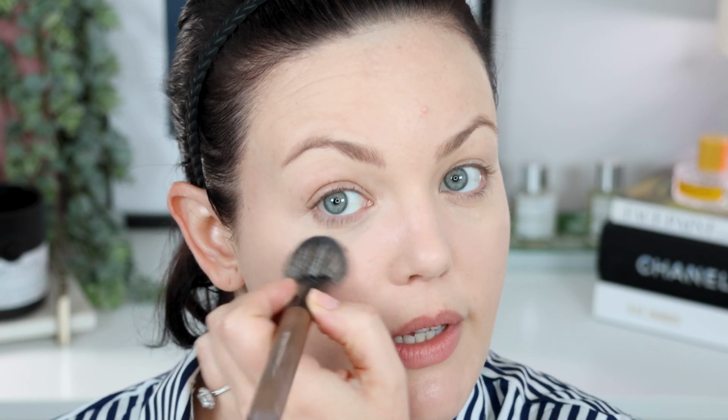So I do always set my under eyes regardless, but I think if you have dry or normal under eyes and you don't find that's an issue, like if you don't normally set your under eyes, you will not need to set your under eyes with powder with this concealer. It really will just stay put for the entire day. And it's not that it doesn't stay put for me, it's just my under eyes don't look as good when I don't set them.